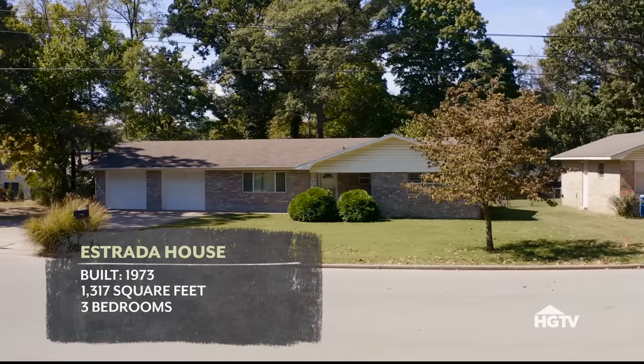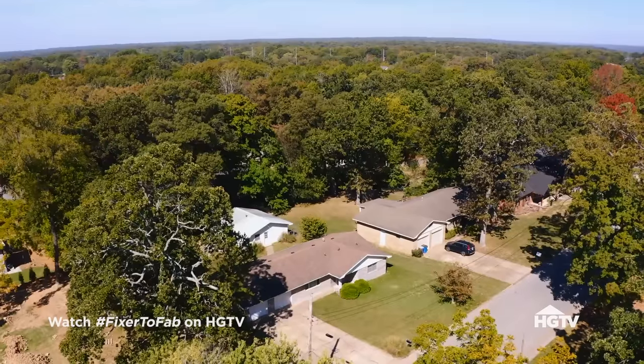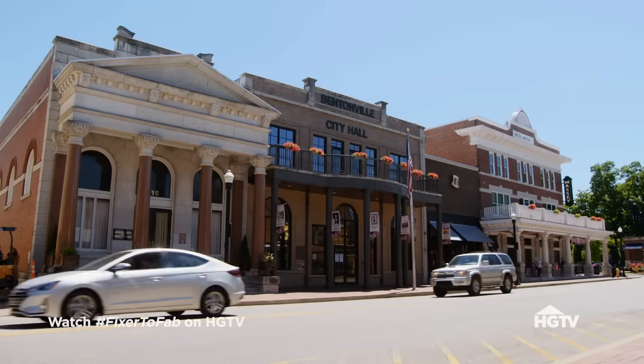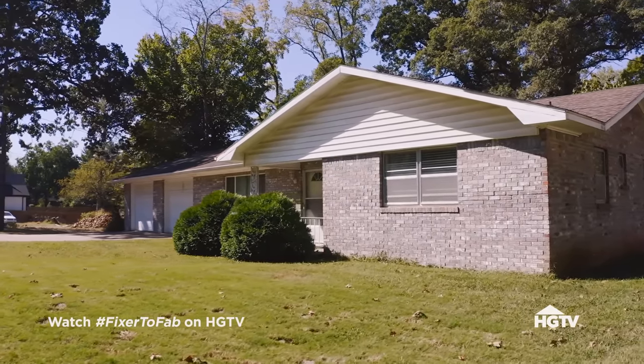Oh, that's a nice house. I'm Denise. And I'm Pepe, and we're the Estradas. Once the kids moved out, our plan is to downsize, and that's where this house fits in. And we love the location, so close to the downtown, but right now, how the house looks, it's not very inviting. We would love to make it a space where we can receive friends, family, a forever home.